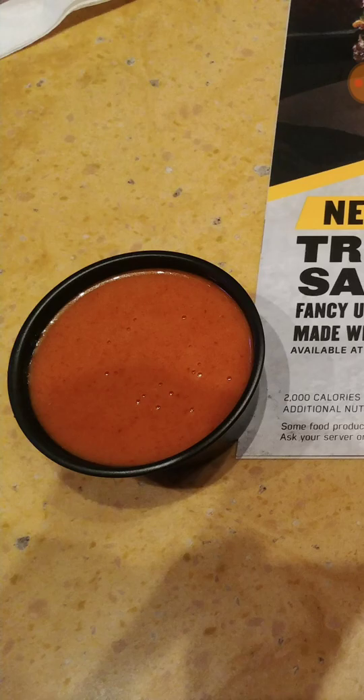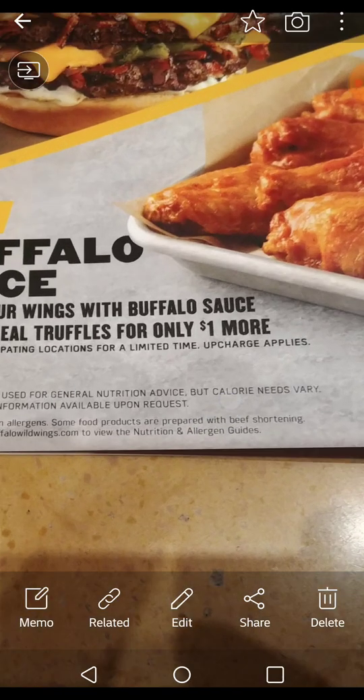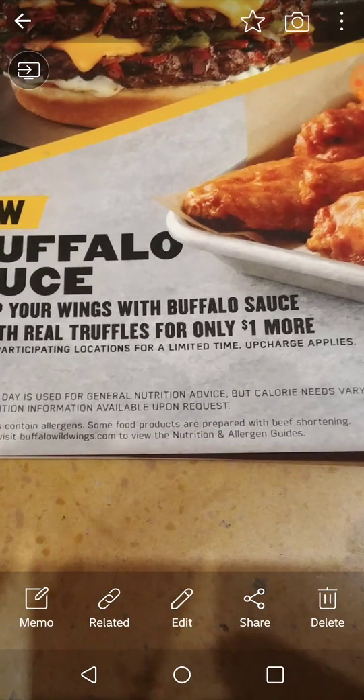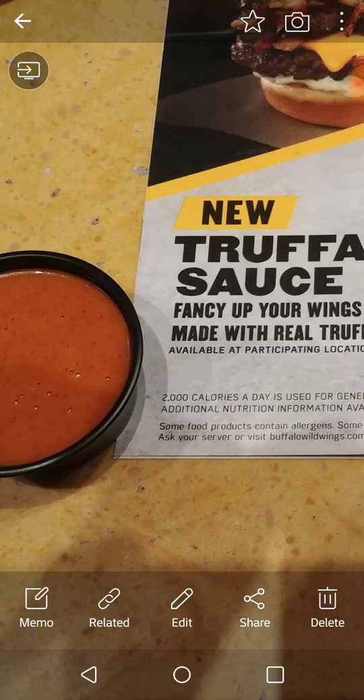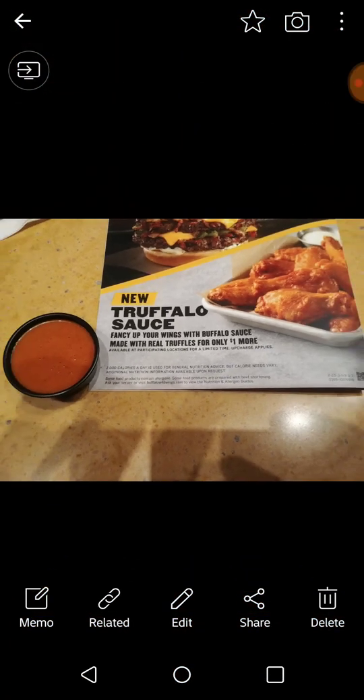Usually they let you have sample sauces at Buffalo Wild Wings, but this one I had to pay for, and that's fine because I took it to work and they tried it with some chips and some other stuff, and man, it's good stuff. I don't know if I would get wings with it. I think some of it was killed by the buffalo sauce that's mixed in with it. But they had to mix it with something because it couldn't be straight truffles, because that stuff is expensive.